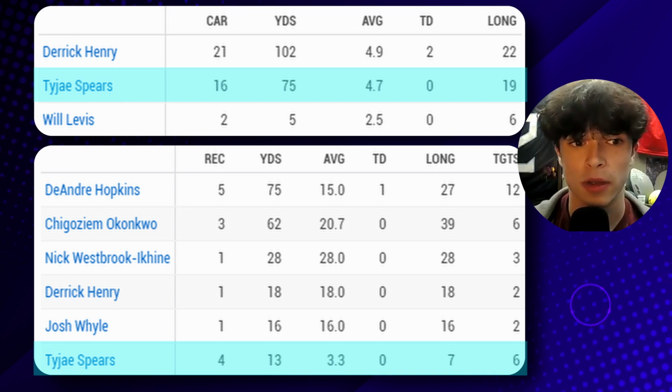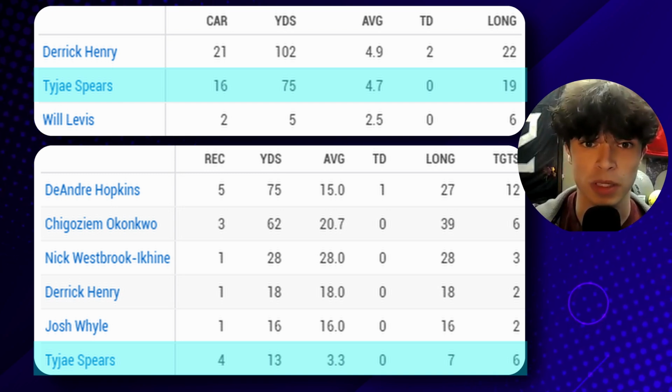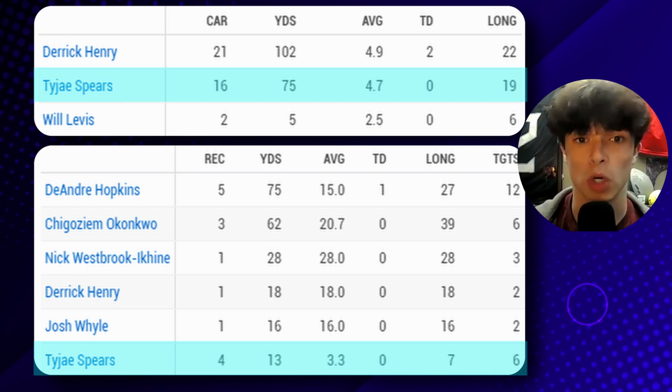That's massive. That means if Derrick Henry is ruled out this next week, Tyjae Spears is going to get the workhorse role, and that is going to be a top 10 running back in fantasy. He's showed way too much talent this year, both as a receiver and as a runner, to not do that. So if you can find Tyjae Spears on your waiver wire still, get him on your team. But that's going to be it for this waiver wire adds show.